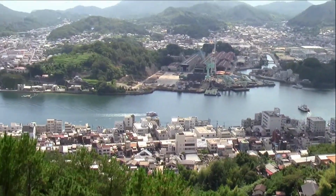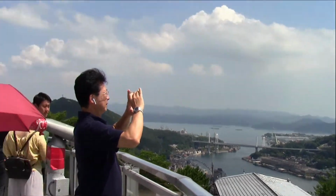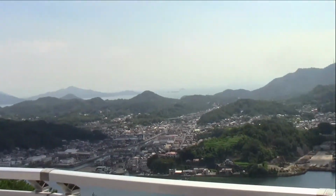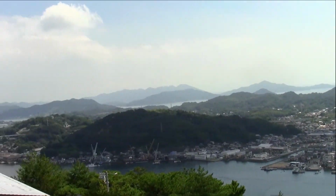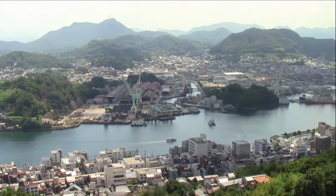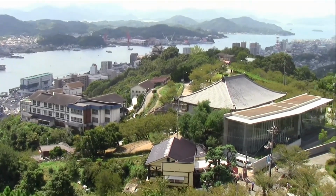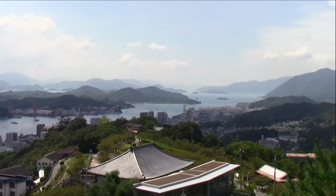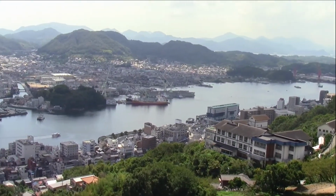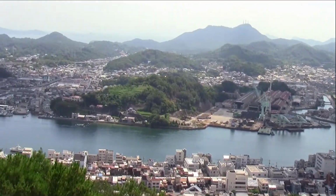The Onomichi lookout. You can drive up to it and then you just take a short walk. Very easy. We came with Anne, the other Airbnb guest. Stay for a while. The view is just spectacular. A lot of boat traffic, too. That's an art museum. I think it's closed on the national holiday. And everybody is here taking selfies and photos.